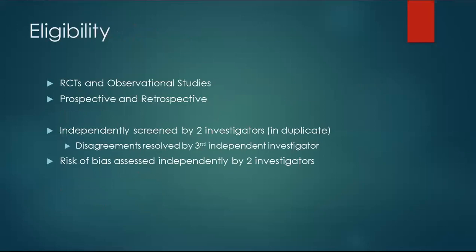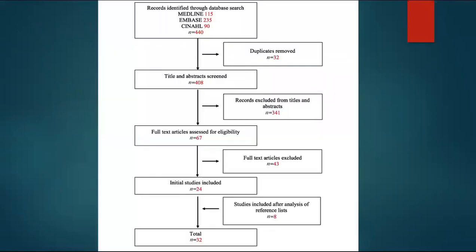The eligibility criteria included randomised controlled trials and observational studies, both prospective and retrospective. They excluded case studies and case series. These were independently screened by two investigators in duplicate, and any disagreements between these screenings were resolved by a third independent investigator. Again, the risk of bias was assessed independently by two investigators. Initially 440 papers were identified, 32 duplicates were removed, and further screening removed another 341 from the abstracts, which gave 67 full text articles. Another 43 were excluded, eventually leading to a total of 32 papers.